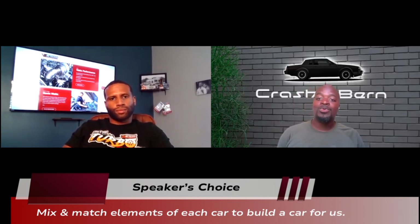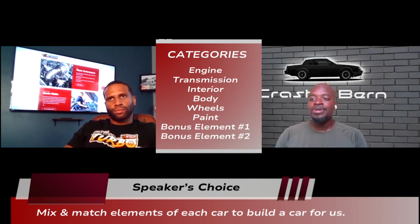So that brings us to our next segment. There are elements of both of these vehicles that are just above and beyond in both of our minds. So why not take the opportunity to mix and match elements of these two vehicles and build what would be our perfect SEMA Grand National? We've got several categories to choose from, and we get two bonus features to add. Bonus elements can be anything that was present on a car that we just wanted to snag for ourselves and kind of mix and match and build it.